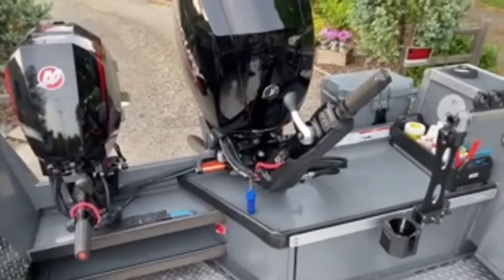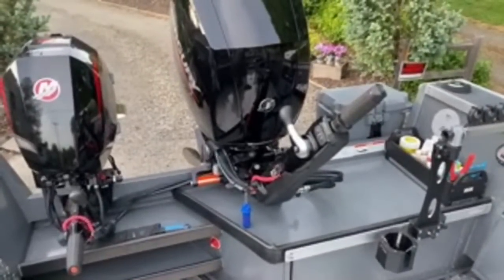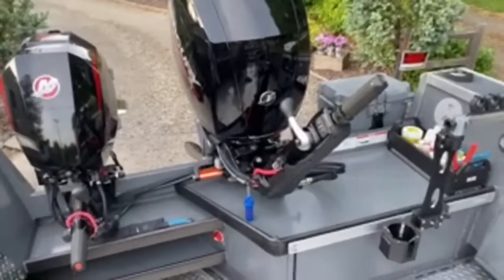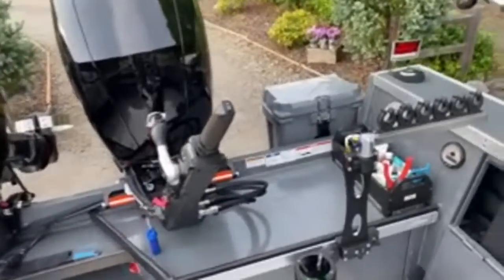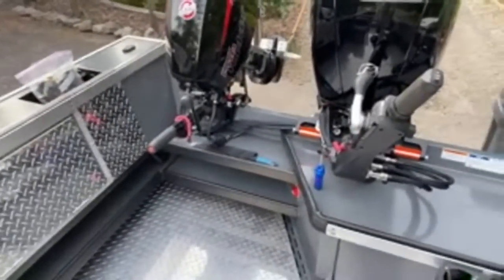You guys are distracting the hell out of me with your quality comments. I'm trying to read your comments about my boat, and the whole comment section is filled up with your feed sucks. There's nothing I can do, guys. Anyway, so let's keep running through this thing.